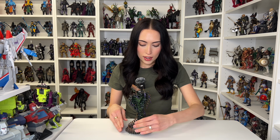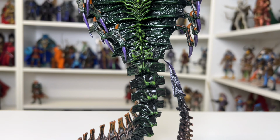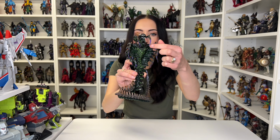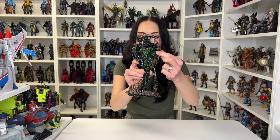Why would you choose this one? Look at the poseability on this. I already have the tail shaped perfectly, but you can move it. The purple tips are iridescent on the figure. The ribs or the claws, you're able to move in and out.